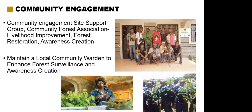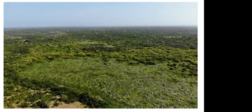So, ladies and gentlemen, that's a brief overview of our work within the Taita Hills. And now I would like to take you around 200 kilometers away from the Taita Hills to the Dakatcha Woodland, which is another critical key biodiversity area that hosts other endemic species of biodiversity.